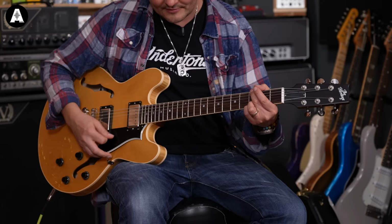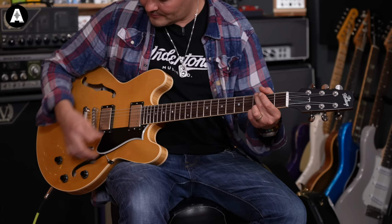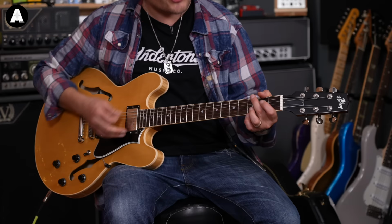That sounds less drivey than this, and yet there's still 59 pickups on there. I think this seems slightly brighter to me. It's definitely got a different tone to it. Absolutely. Middle position. Again, mix and match. Yeah, and here's the bridge.